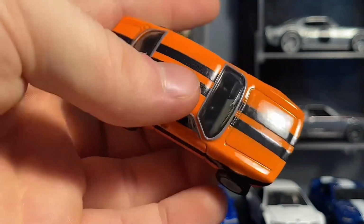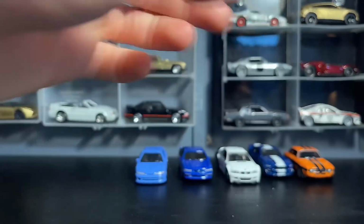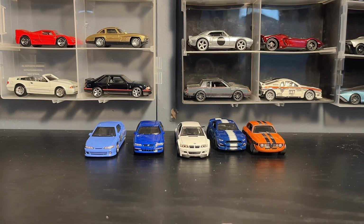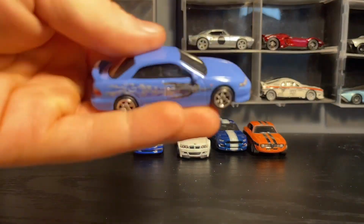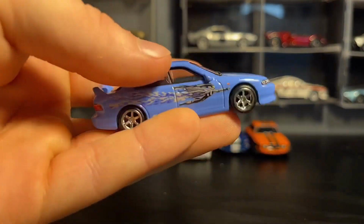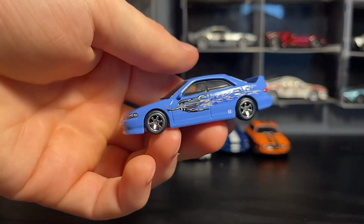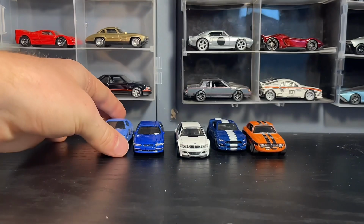I don't know what part of the movie it's in, but I know it's in Fast and Furious, so there's the whole set. Now it is time to pick my favorite car of the set. They're all really good, but I would say it's the Integra Type R sedan. I'm just impressed with the amount of details this thing has. It's just clean. It looks good. Smooth looking stance. Everything about it's really good.